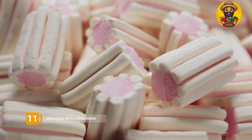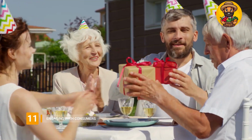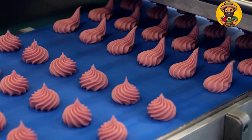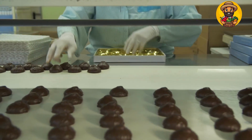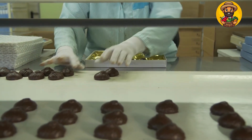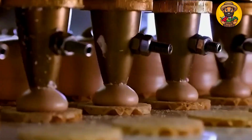Personalization is king in today's industry. For parties, events, or other special occasions, customers may now place orders for marshmallows in a variety of forms, colors, and flavors through some mega manufacturers' custom marshmallow services. In today's cutthroat business climate, this trend is both a fun and strategic strategy to attract and retain customers.